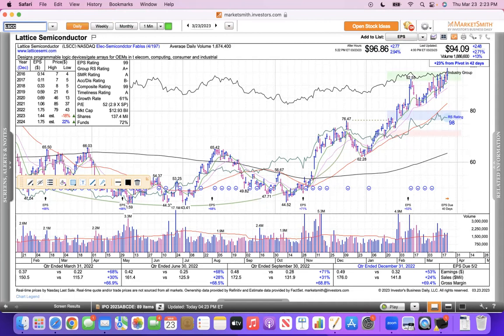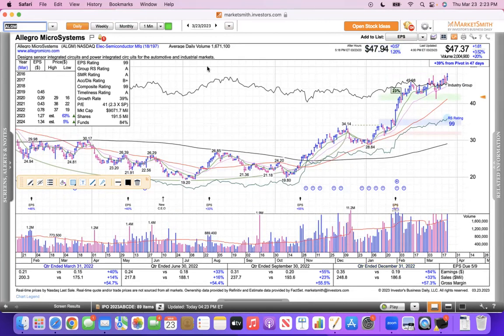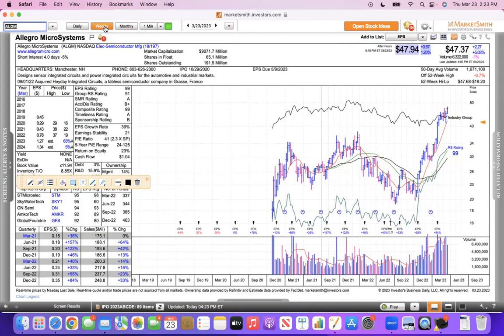So that's a thing of beauty. Same with Allegro. They have the N with new products, new highs. What's not to like here? You can see the base on base pattern, and then finally the breakout.